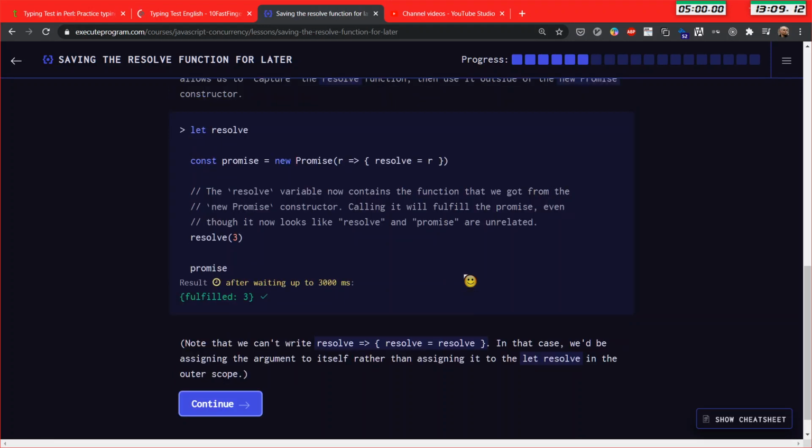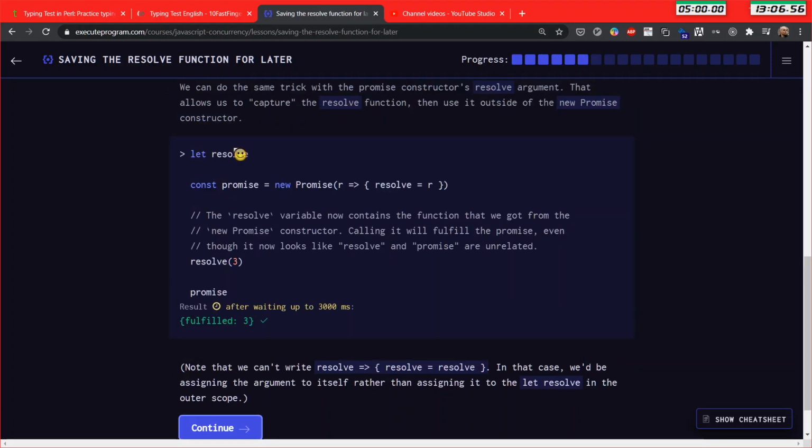That's weird. Okay, so we define it outside. Then we assign it inside the Promise constructor in here. And then we call it outside. The resolve variable now contains the function that we got from the new Promise constructor, calling it will fulfill the promise, even though it now looks like resolve and promise are unrelated. Okay.